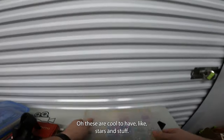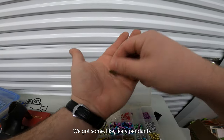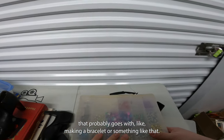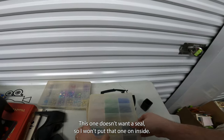Oh, these are cool. Have like stars and stuff. Whoa, these ones are gold. We got some pendants in here. Look at this. We got some leafy pendants that probably go with making a bracelet or something like that. Some charms, I guess you would say. This one doesn't want to seal, so we won't put that one on its side.